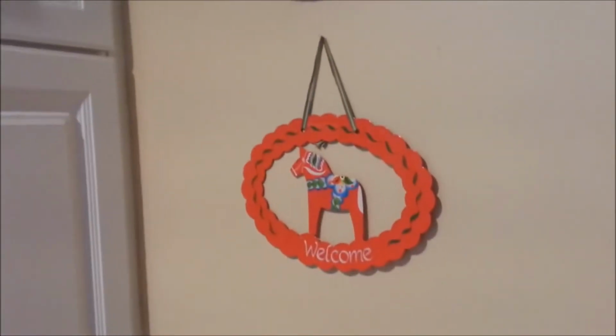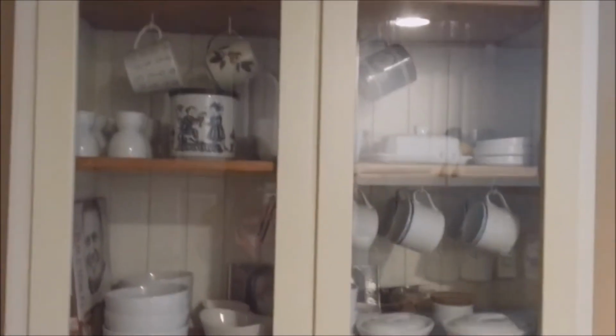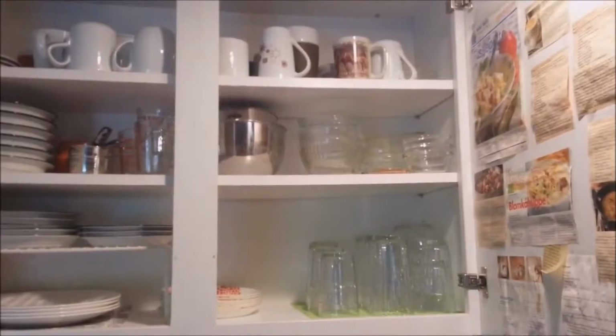It's 2 o'clock. My guests will check in at 3. I gotta hurry up. And here is a welcome sign, Scandinavian, from Kat actually. Glass cabinet that I've had from IKEA for 16 years actually, and it's filled with white dishes. I think this looks very clean, and it's all from the thrift store.